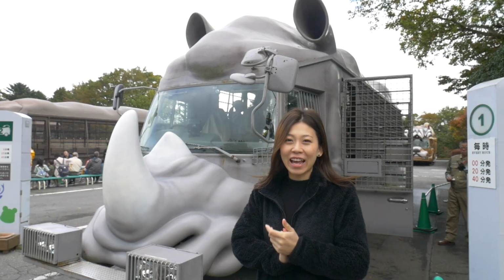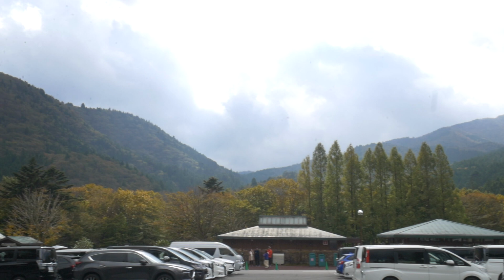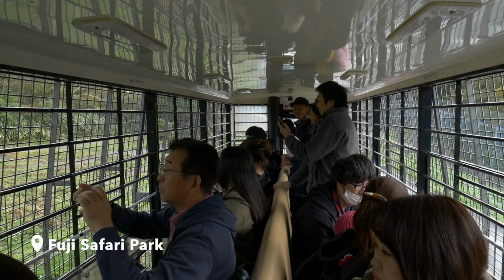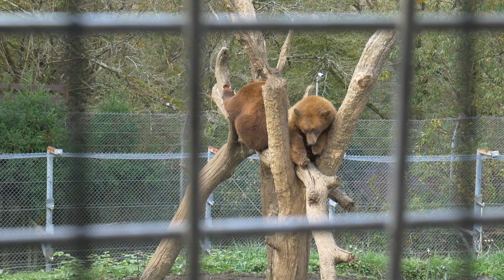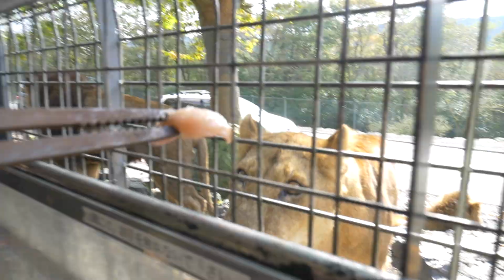Today is day 3 and we are still in Shizuoka. We're at a safari park right now and we're gonna go on one of the buses. Oh my god, that's scary. Wow.